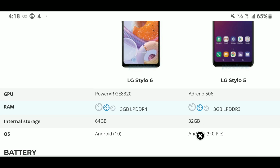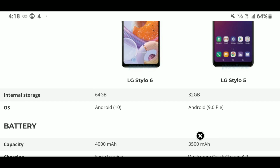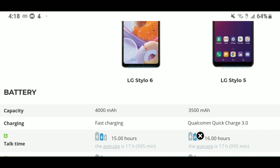Now, you look at the RAM, they both have 3 gigabytes of RAM, and this is where I want to talk about the Plus. We have seen a Plus variant of every Stylo, 1, 2, 3, 4, and 5. Well, the unlocked version pretty much was the Plus version, but if they could come out with an LG Stylo 6 Plus or an unlocked version, I'm hoping for 4 gigabytes of RAM and at least a bigger internal storage for this. You get the latest and greatest Android 10 on the Stylo 6, and the Stylo 5 offers the 9 Pie. The battery is better, like we said earlier, with 4000 milliamp compared to 3500.